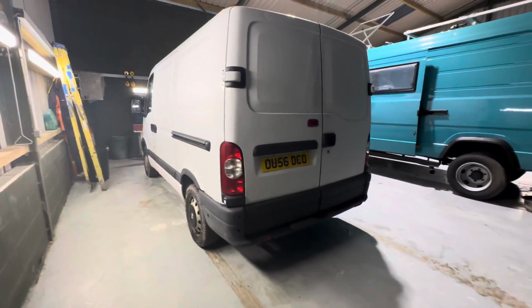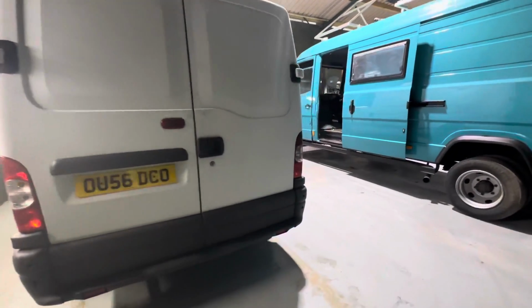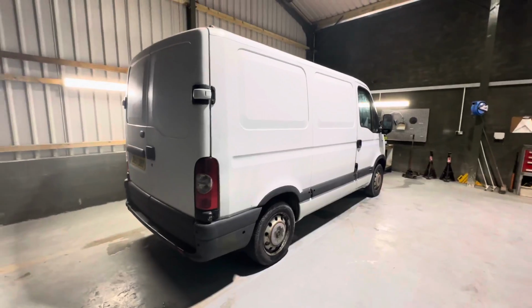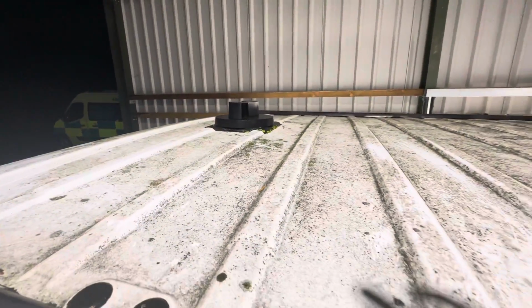Super, super clean van. Really, really pleased. Okay. Ventilation.